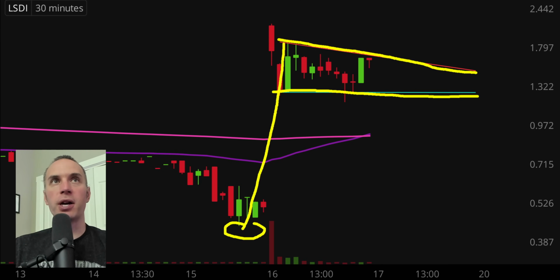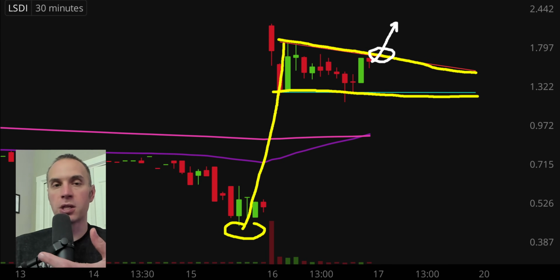So as I've said, there are no guarantees, but is it plausible? Is it realistic to think that if the price were to come up here and push up through the top part of that pattern, that break in and of itself would create additional buying pressure? That is certainly a plausible outcome of any sort of break to that area right there. So if you like stocks down below $5, you like bull pennants, definitely keep an eye on it.